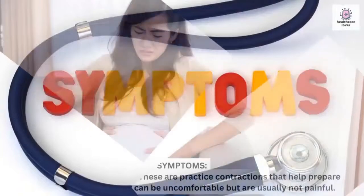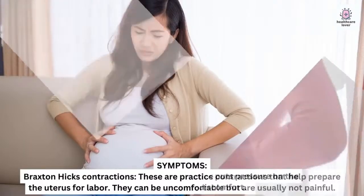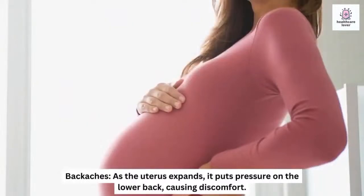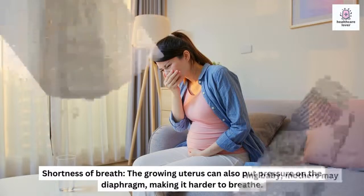Symptoms. Braxton Hicks contractions. These are practice contractions that help prepare the uterus for labor. They can be uncomfortable but are usually not painful. Backaches. As the uterus expands, it puts pressure on the lower back, causing discomfort. Shortness of breath. The growing uterus can also put pressure on the diaphragm, making it harder to breathe.